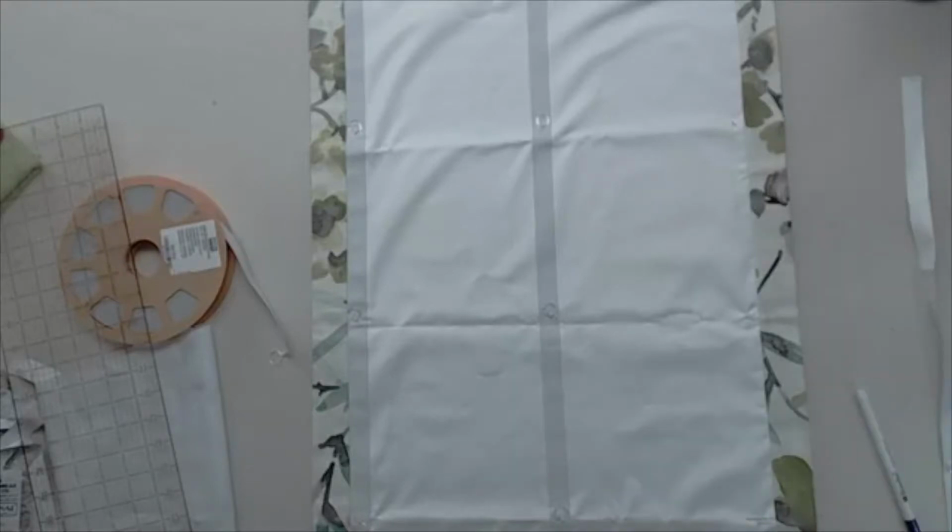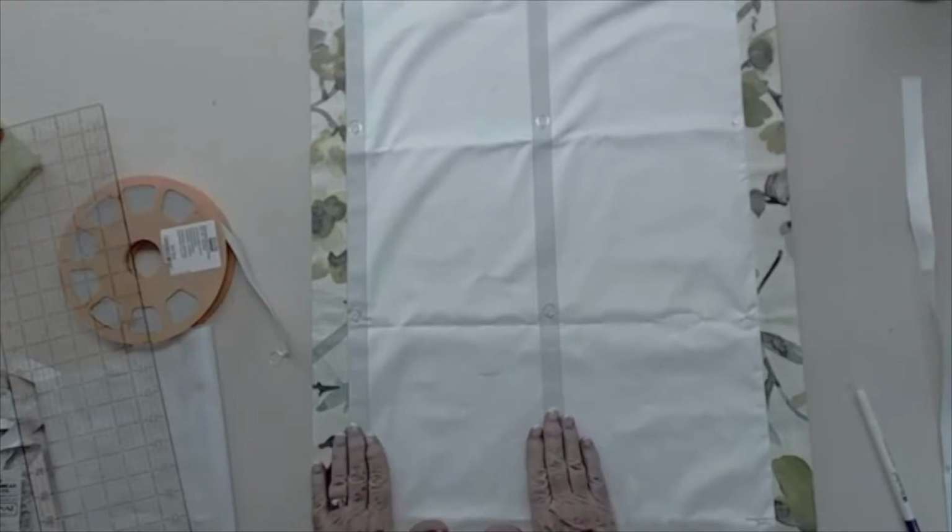So start with a shade that you have finished the sides, and you go ahead and press in your bottom hem, but do not stitch your bottom hem yet. Okay. And then, as you can see, I've already started this process. Let me do the overhead. I've already started the process to help us move quickly tonight. You see I already have two rows down.